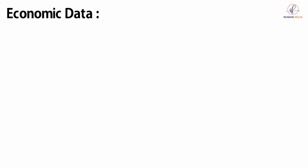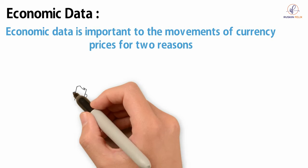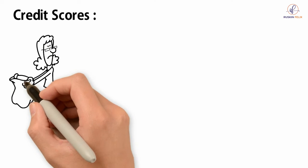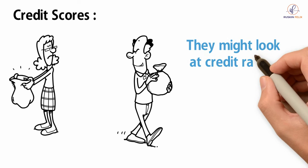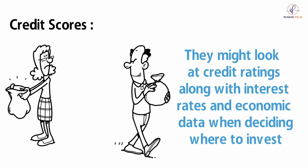Economic data. Economic data is important to the movements of currency prices for two reasons. It shows how well an economy is doing and gives clues about what the country's central bank might do next. Credit scores. Investors will try to get the most money out of a market while taking the least amount of risk. So, they might look at credit ratings along with interest rates and economic data when deciding where to invest.